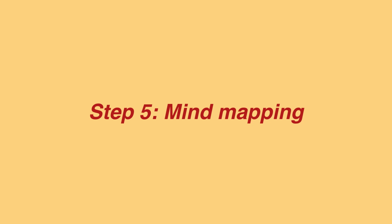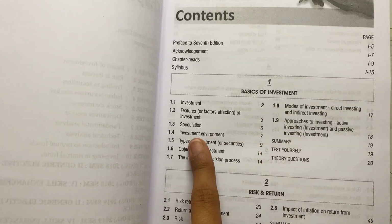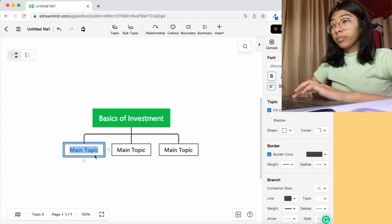The next thing that I do is I mind map. This has been a super important step for me. So what I do is I go to the chapter, and in that there are subtopics given. So I create a mind map. So I go to this website called eDrawMind, and I am creating a mind map right over here.